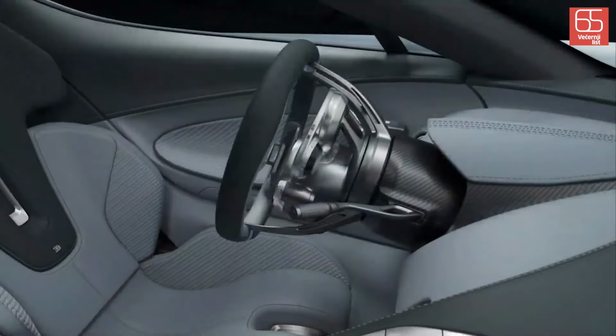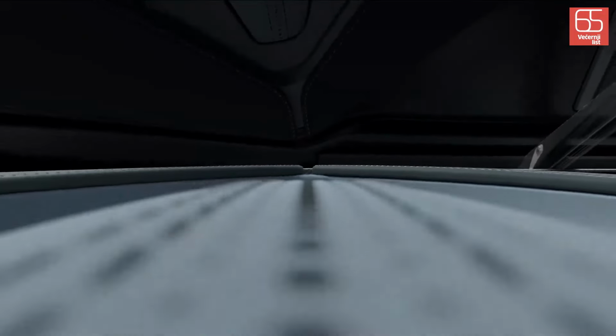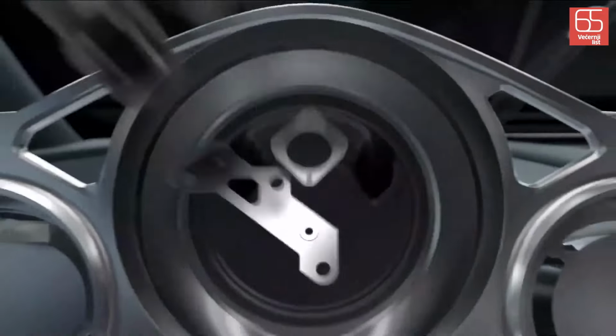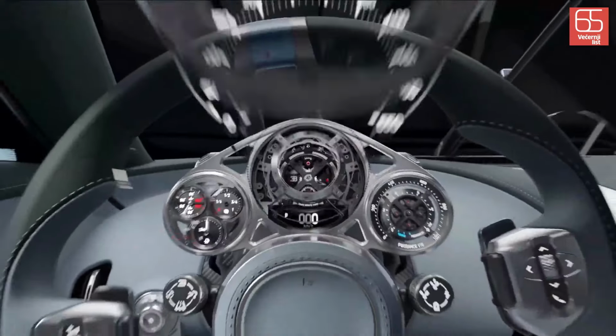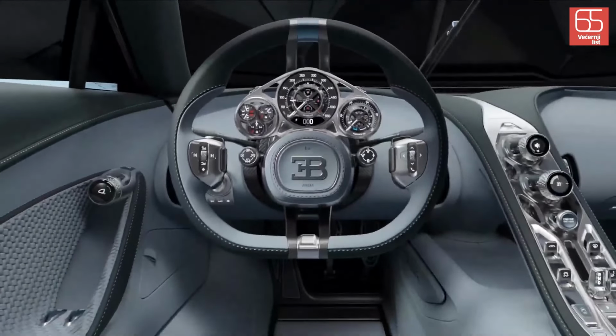Also, the instrument cluster is housed in a titanium housing. There's real ruby stone bearings. It's covered in sapphire glass. It is in every way like an exquisite watch.